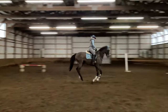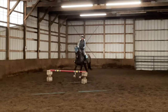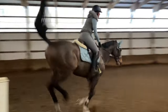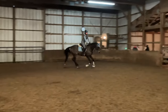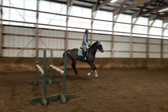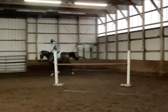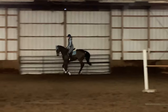So when he canters, he can get that hind end underneath him, but he's not strong enough yet to hold it. So he inevitably has to reshift his balance forward, which ends up yanking me down and yanking me forward. So if you see that, that's what that is. Again, that's why I would prefer having a horse that isn't on the forehand and having to try and bring them up.